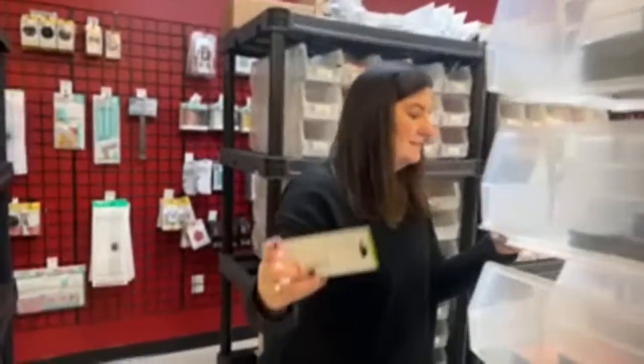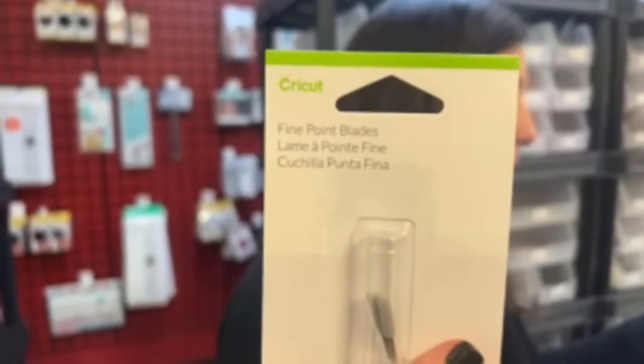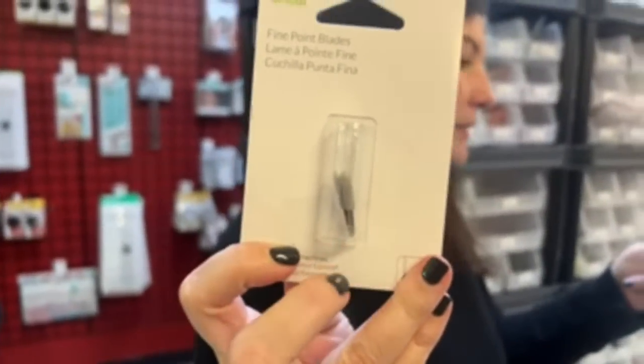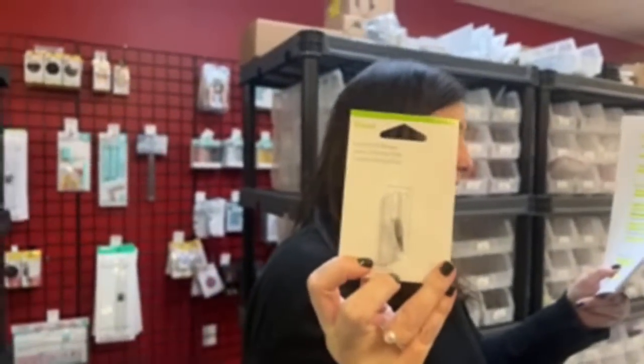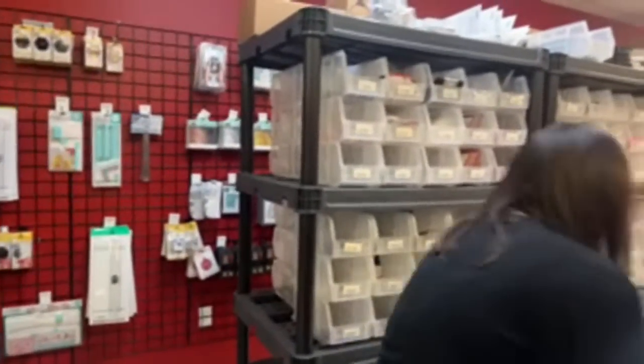Cricut Fine Point replacement blades, two-pack. This is for your machine, not the trimmer.